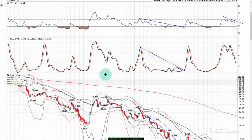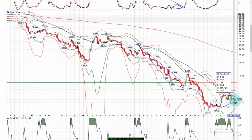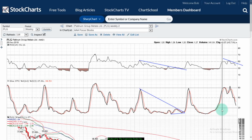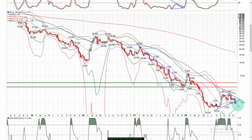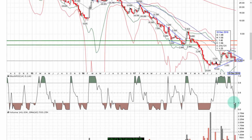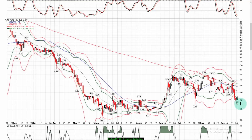Platinum Metals Group weekly chart. We broke down last week below key support. We attempted a breakout. That breakout failed. So I would have to say avoid these shares. Now, if we manage to recapture this prior support level, then we'll revisit it. But until then, I think it's dead money. Daily chart. A nice reversal day today, but a lot of overhead supply at $1.40 per share. I would avoid these shares. I don't see anything attractive about them.